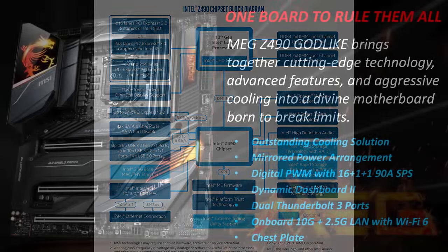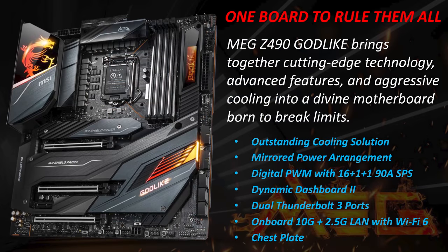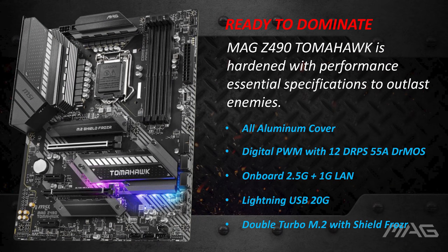Other than that, you can expect beefy VRMs and power delivery systems with Z490 boards to accommodate 10 cores running at 4.8 gigahertz or more. MSI's Godlike, for example, has 16 90 amp power stages, and even the budget Tomahawk has a 12 stage with an 8 and 4 pin EPS connector. A lot of budget Z390 boards use just 6 or 4 phase designs, but that looks to be changing with Z490 to accommodate the requirements of the 10 core.